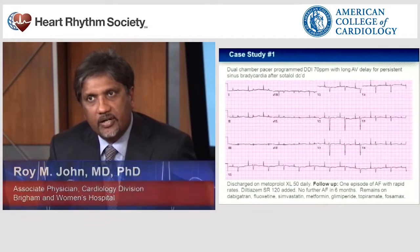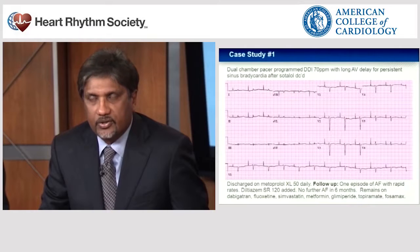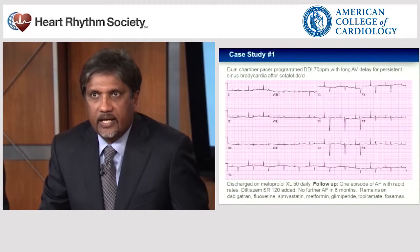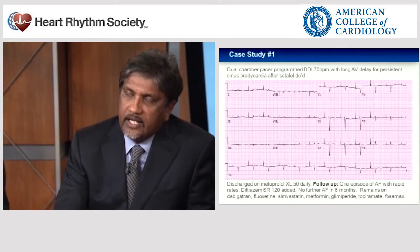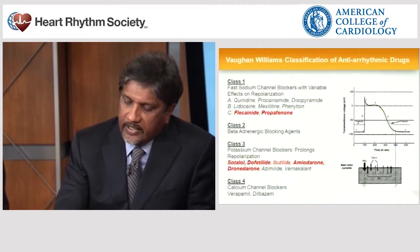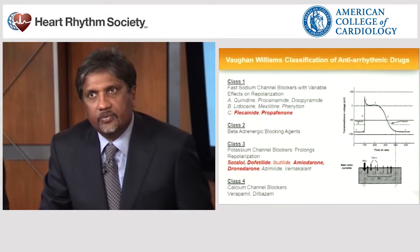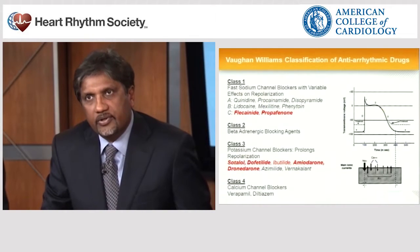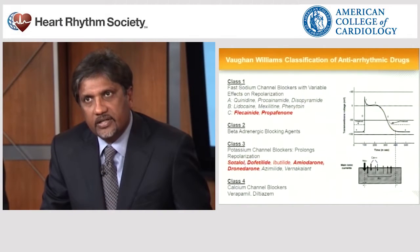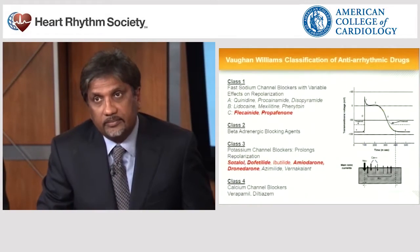So she's pretty much done well with this combination of pacing with rate control, and she has fortunately remained in sinus rhythm. So the point of this case was to demonstrate that drugs have their problems, and one has to be very vigilant with how you use these drugs. However, having said that, I think it's important to recognize that antiarrhythmic drugs are almost always the first-line therapy for these patients, and the majority of atrial fibrillation can be controlled on them.